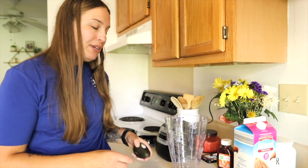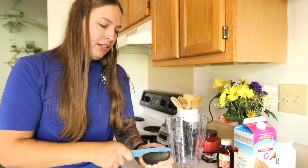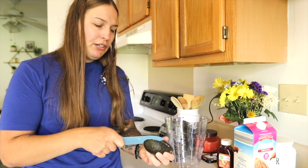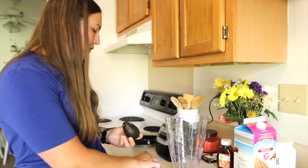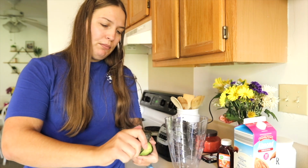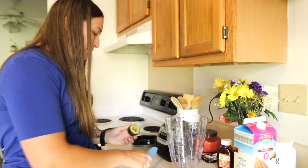This one has multiple steps to it, but first and foremost, we need an avocado, which I have. I tried to get a pretty soft one already so that the blender doesn't have to do too much work. And I think I got a pretty good one. So I'm going to bust that bad boy open. A perfect avocado. I'm gonna get the pit out.